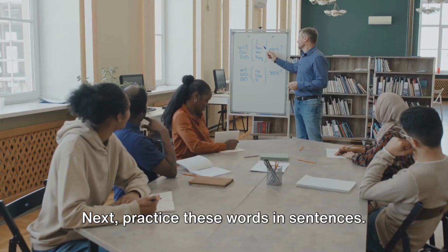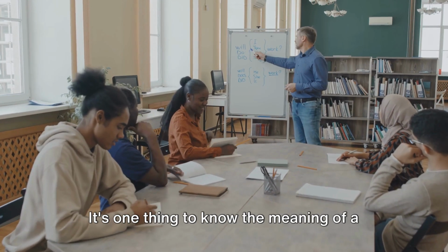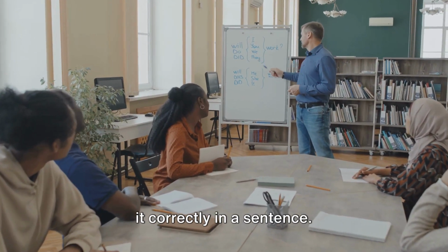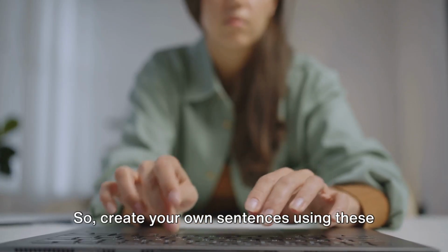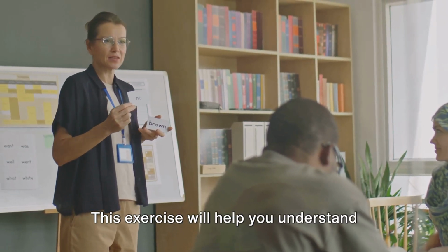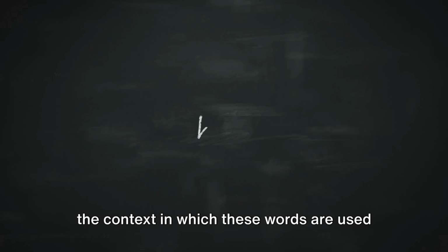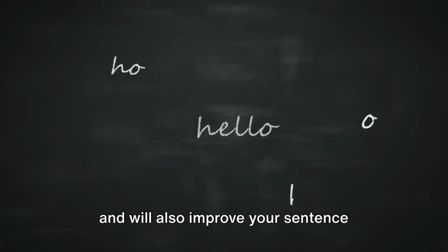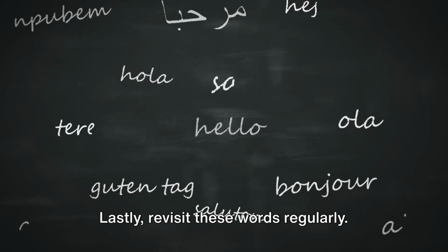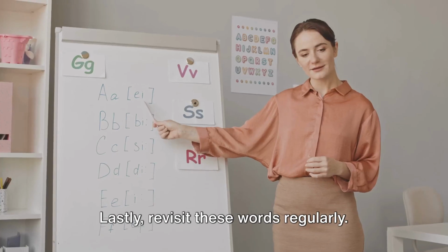Next, practice these words in sentences. It's one thing to know the meaning of a word, but it's another to know how to use it correctly in a sentence. So create your own sentences using these new words. This exercise will help you understand the context in which these words are used and will also improve your sentence construction skills.